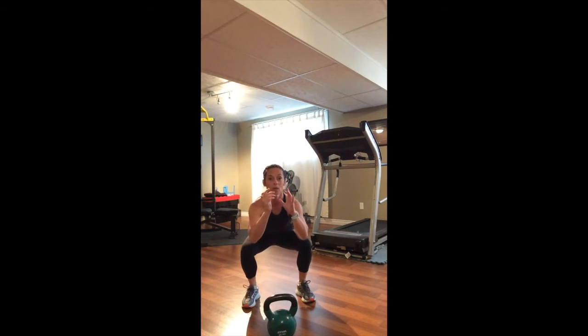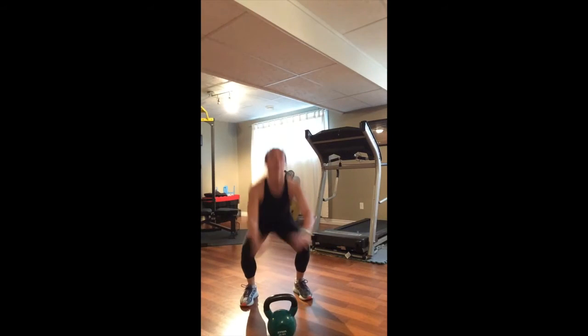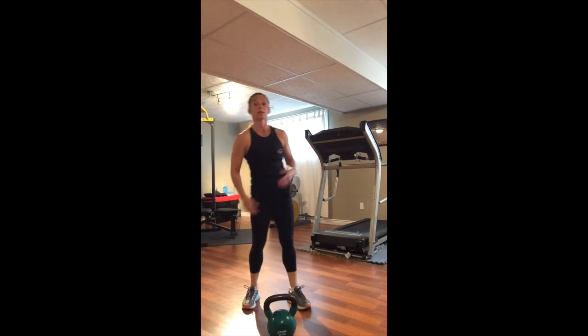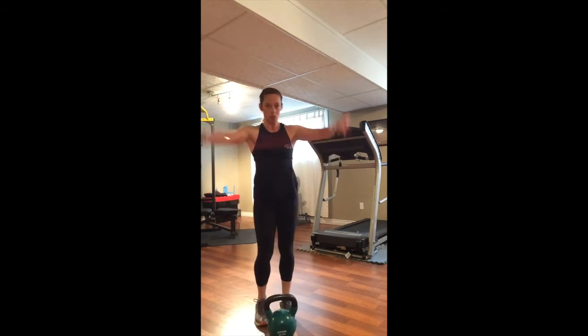So coming down to the bottom of the squat, exploding up. 1, 2, 3, 4, 5. Good. And now we have 2 minutes rest. In our 2 minutes rest, we're going to grab onto a band and we're going to do some chest presses.